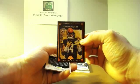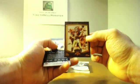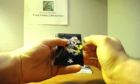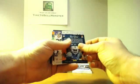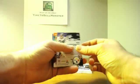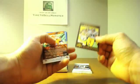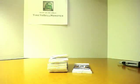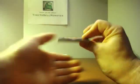Sammy Coates, rookie card. Steve Young. And Sam Bradford, red frame. I mean, the green frames are hard to get still, but there's still not like a print run on the rookie card. Rod Woodson, all-time stat kings. And Andy Dalton, red frame. If the red frames, I mean, they're numbered jerseys and autos, but if the red frames were numbered out of 240 or 250, it would make it a little nicer.